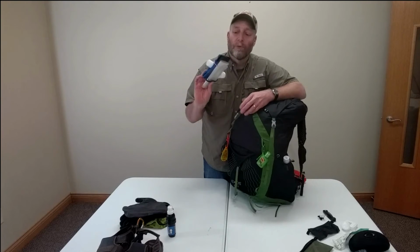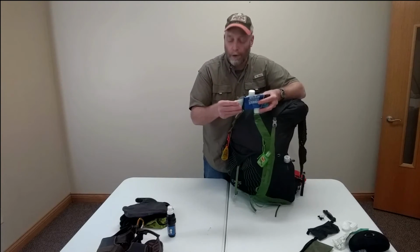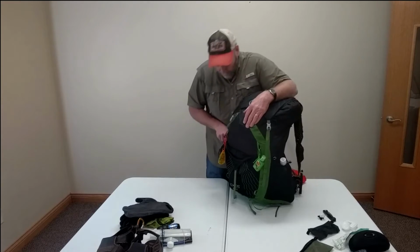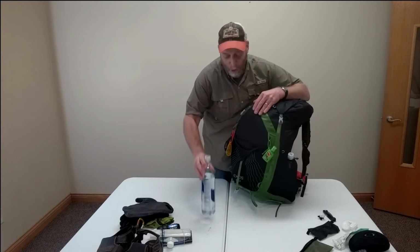And here are a couple of folded up water bags that I can use to fill with dirty water and then filter from the bags into everyone's bottle of choice, Smartwater bottles, two of them.